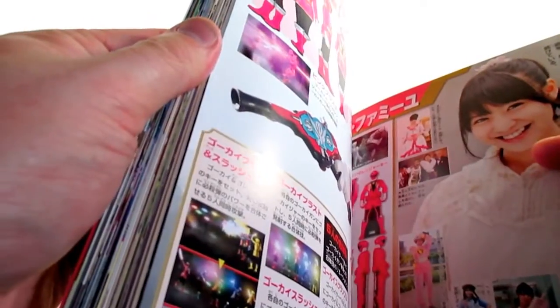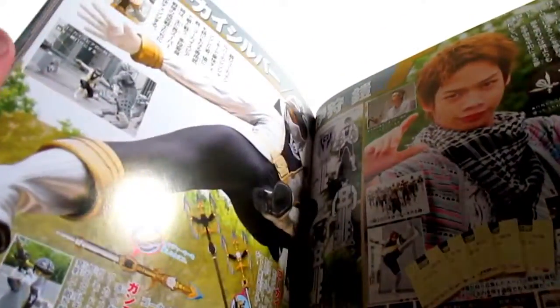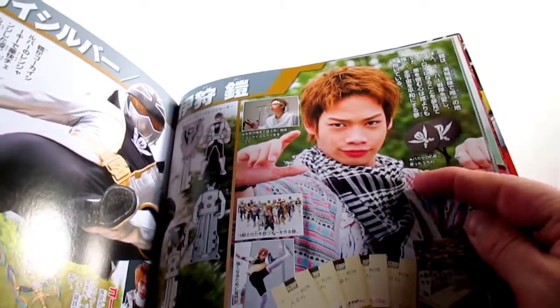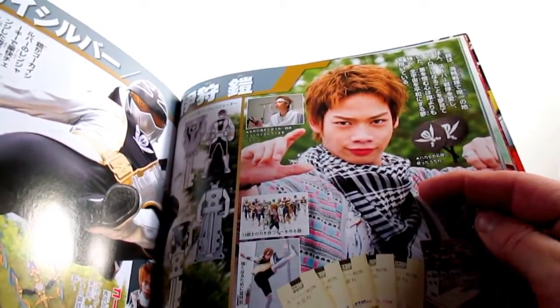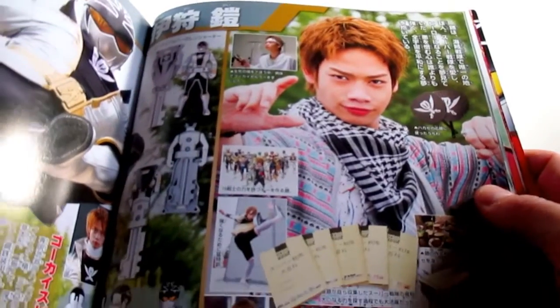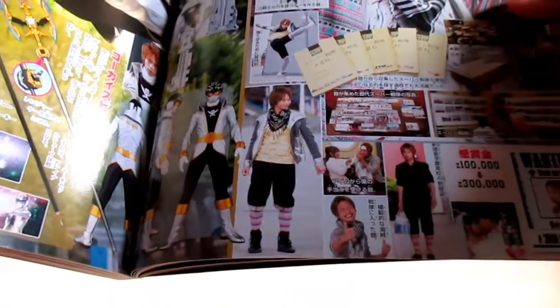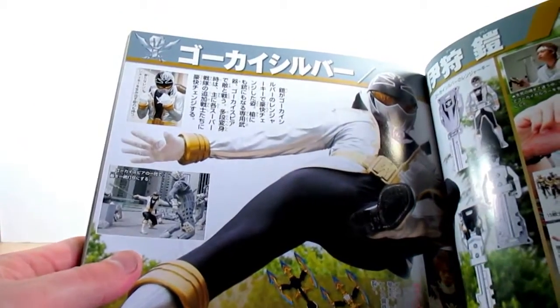And then on the next page, pages 20 and 21, here is our 6th Senshi, friends. His name is Ikari Guy. And so here he is here. And then his Ranger Key. And then his wanted poster. And then here he is as Gokai Silver.